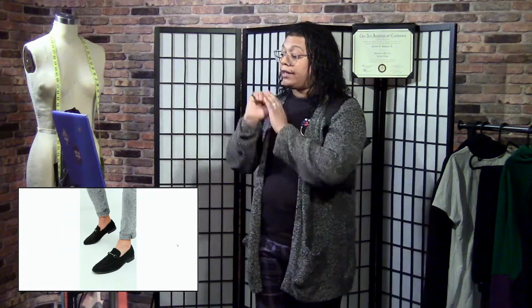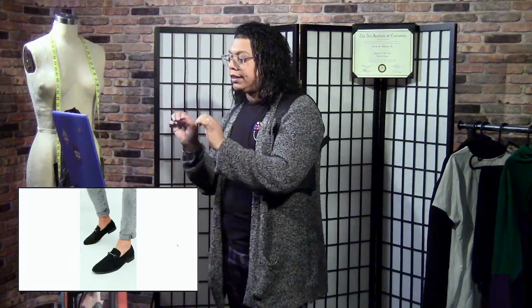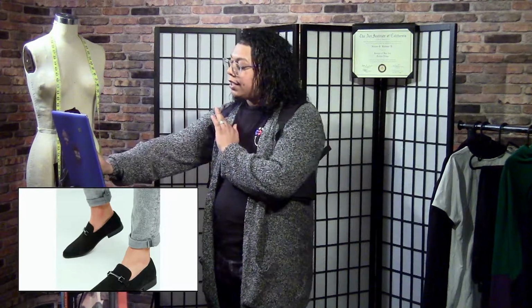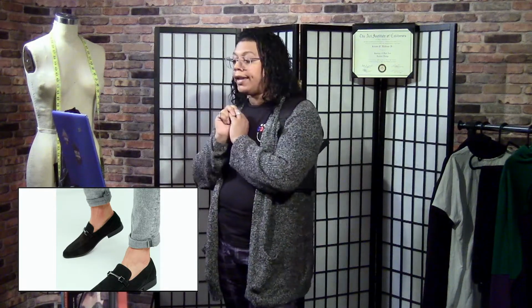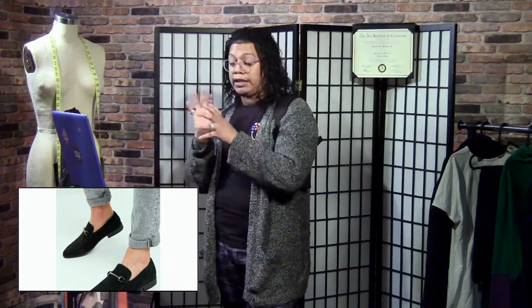Now, these are loafers. Kind of more your standard loafer, not really a clean, nice fancy shoe. I like these because they're a shoe that you can dress up and dress down. It's very, very versatile. And I like the different forms of loafers, actually. They come in many different styles, so we're going to go over a few of those now.